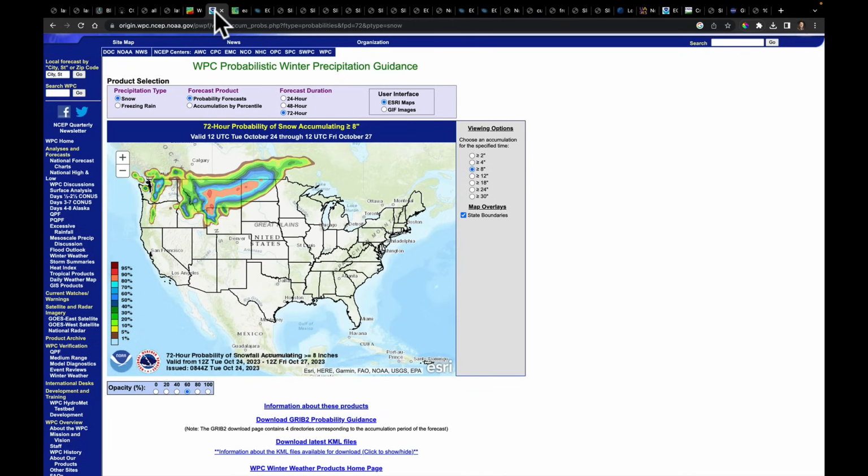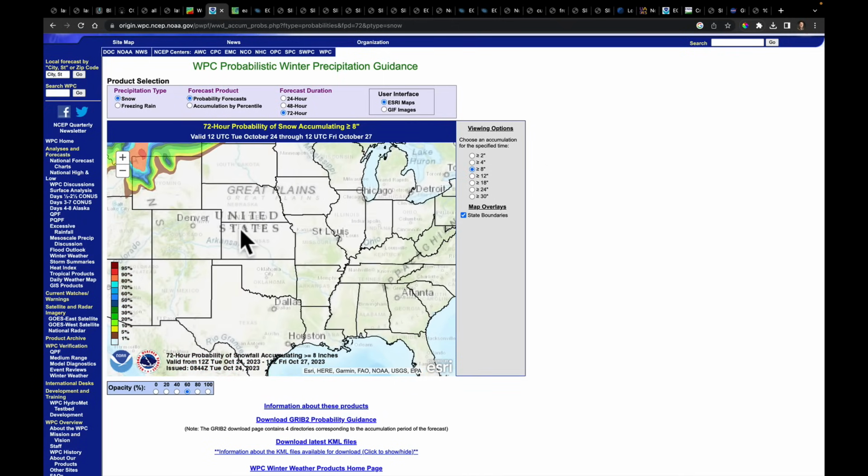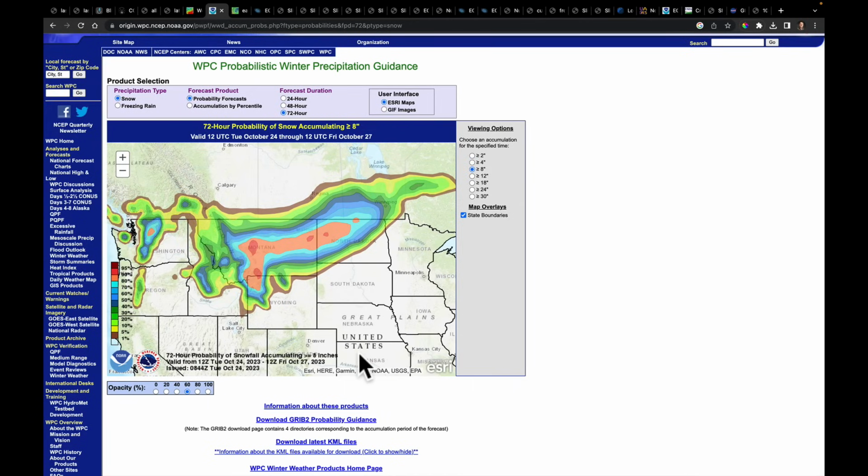On the snow side of this, though, let's come back to that. I just want to show you, this is a map looking at the probability of getting 8 inches of snow in the next 3 days. So remember, we talked about 1, 2, 3 different waves coming through. This is the middle one. This is its best chance here, coming out of like Yellowstone, straight up into central Montana, and then out east all the way here into North Dakota into parts of southern Manitoba and Saskatchewan.